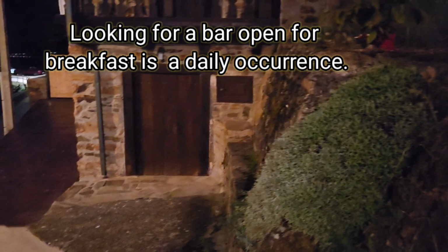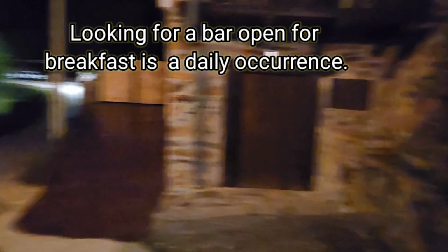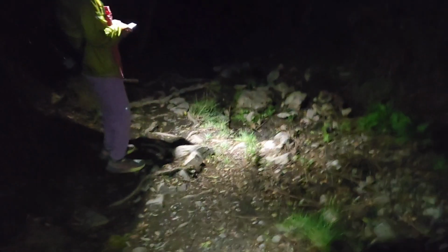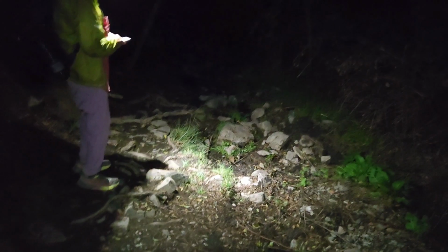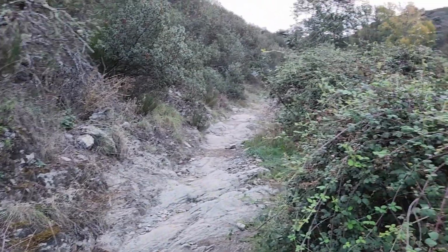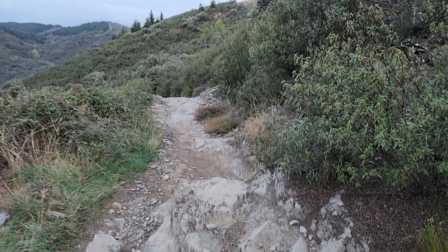Oh, it's probably where those flags are. Nope, we didn't find a cafe open, but we found a lot of rocks and a lot of elevation, and it's very AT reminiscent. This feels like the arm. Think of the rocks. It's not bad, but can't go quick. You can't go fast. You're going slow.